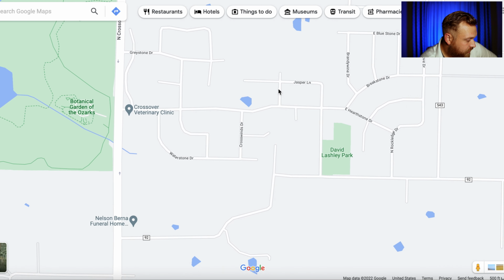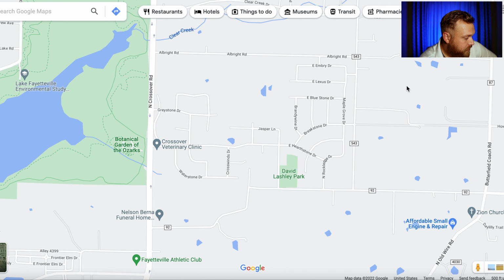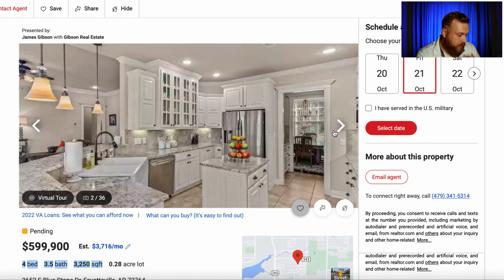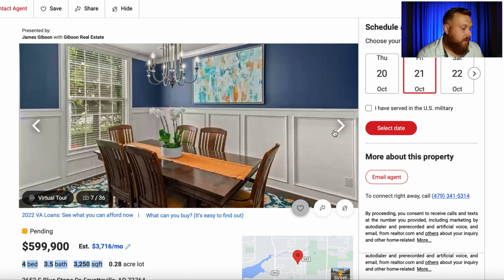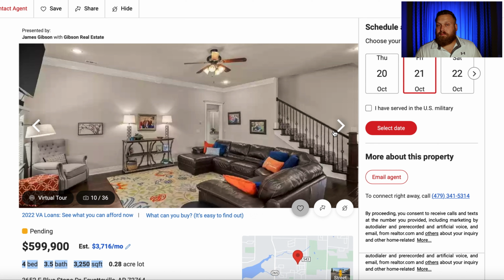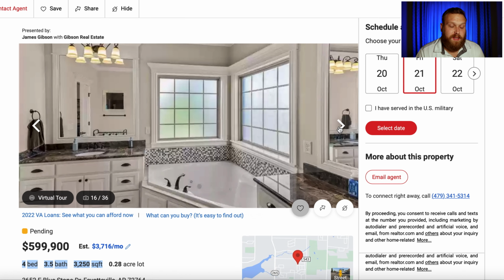Make sure I got the right area. Yeah, so Copper Creek, it's right behind that botanical garden, and it's going to be this area here, which is an awesome area. And this house here, obviously, beautiful home. This is just another house, like I said, on the opposite side of Fayetteville, and still a really good option for families. You're not even going to feel like you're in a college town at this point. And that's not to say that being in a college town is bad either.